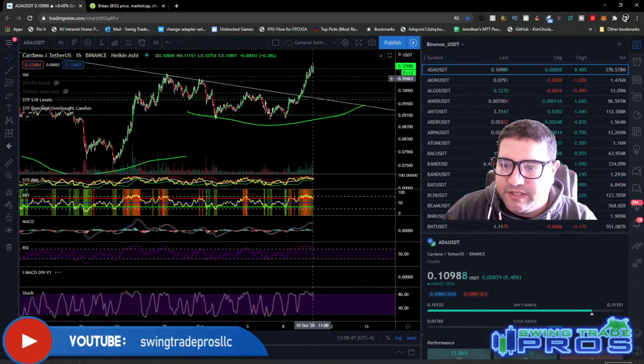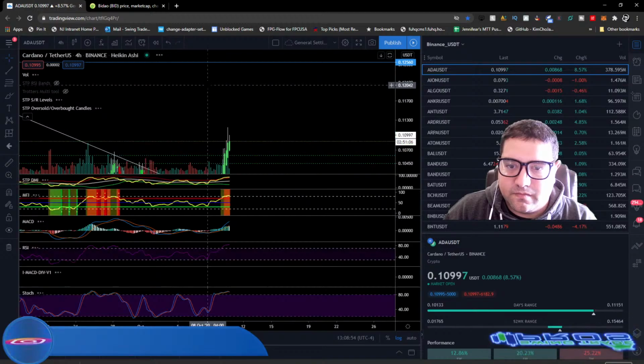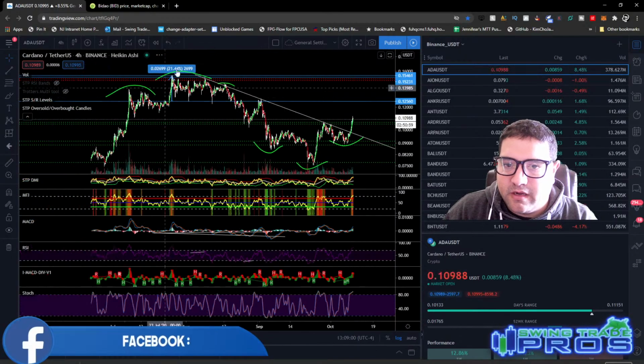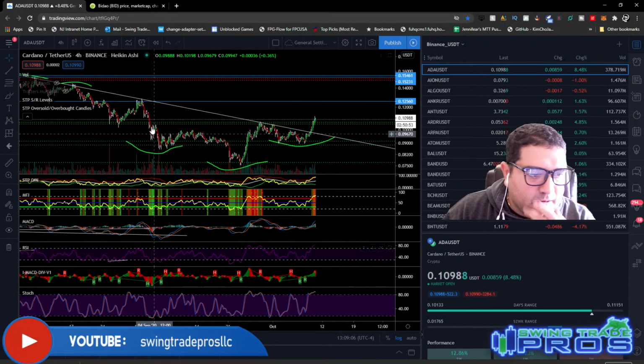Go back to Cardano for a second. Actually, it looks like it's continuing its move to the upside here. So neckline broken, supply line broken. We are entering overbought territory here on the 4-hour.